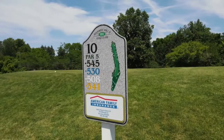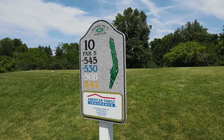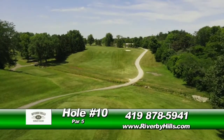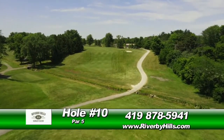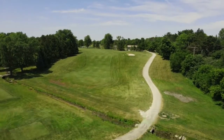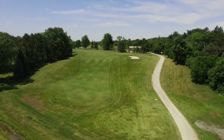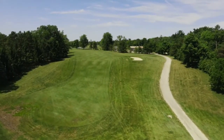This is where it gets hilly, and hole number 10 is quite the hole to start off with. Yeah, that's a tough hole. You make the turn, and it definitely gets harder out here. You've got a long carry to get to the top of the hill or to clear the valley, and then it's a dogleg left, and you still have quite a ways to go. And then you've got the water right there too.